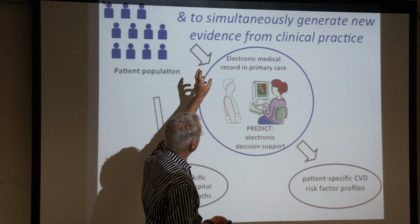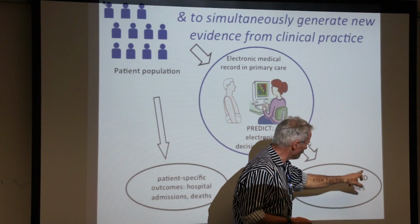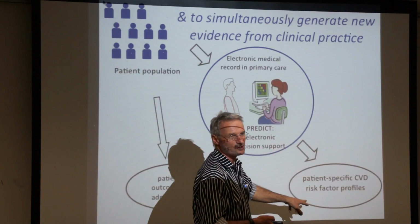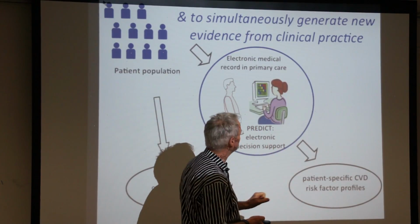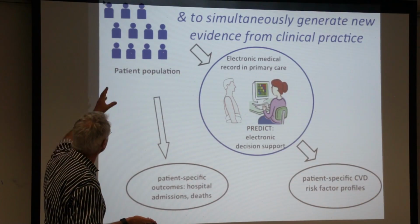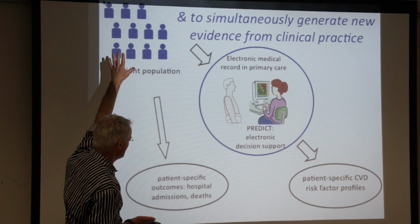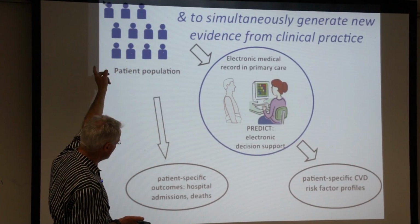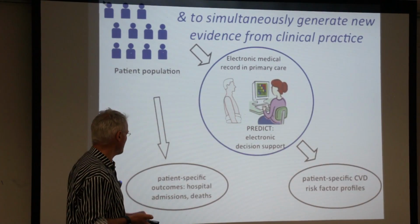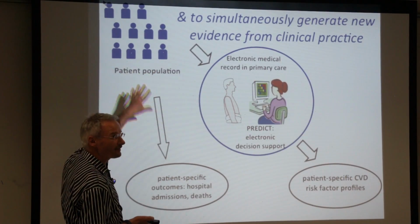But what happens when the GP was actually predicting the patient's risk? We organised that the data they collected got sent to a secure server. The data was there. Now, at the same time, because we're New Zealand, everybody going through general practice, if they have a cardiovascular event, gets into a national data set. So if they are hospitalised or they die, they get into it. So this is happening in the background.